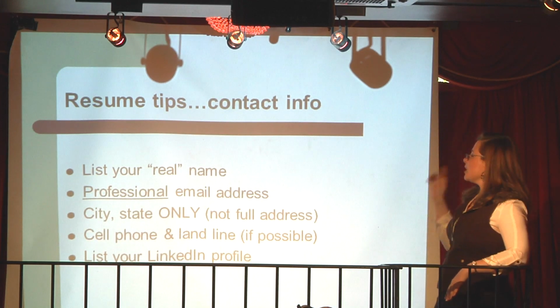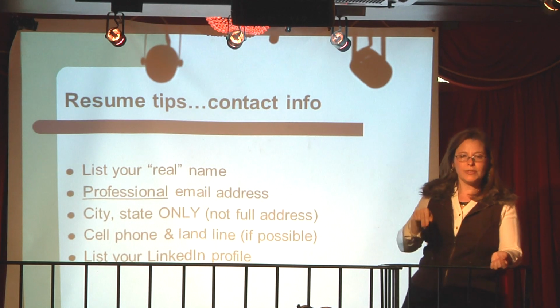All right. City, state only, not a full address. These days, because of cybersecurity issues, I highly recommend you do not list your full address. City, state, so the recruiter knows where you live, and they can start to make some decisions about commute. But I would take out your 123 Main Street, right? Because you never know who's going to be seeing this.